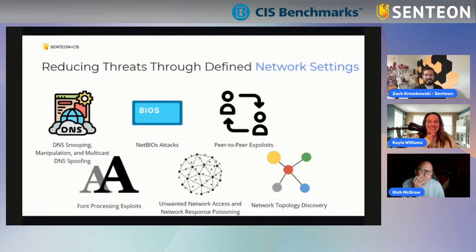That's very entertaining for me because these are all interesting, right? And these are NetBIOS, network access, network poisoning. Those are more things we maybe talk about or really hear about. But we highlighted the font, which is awesome because these benchmarks are here because people don't configure it. By default, you can do this. If you don't take the however many seconds or minutes to disable this, it's available.